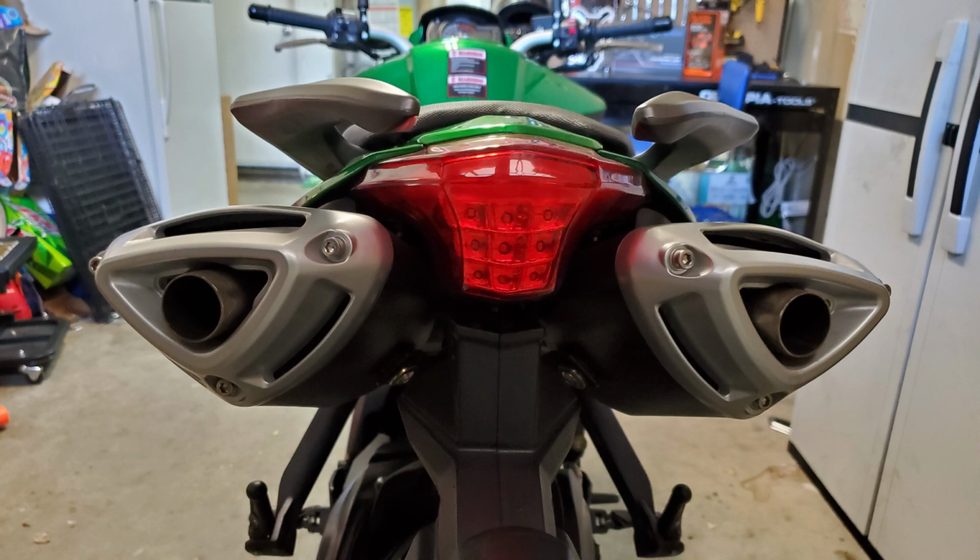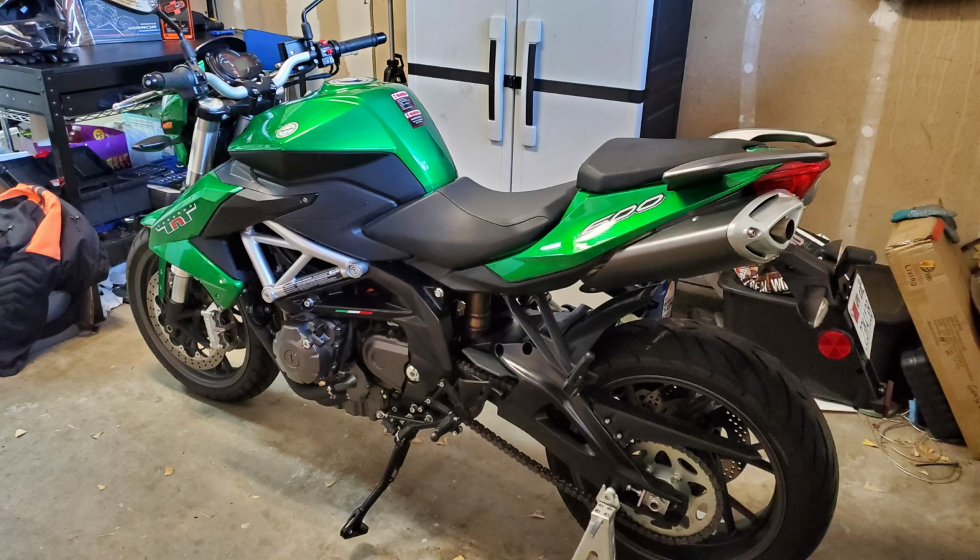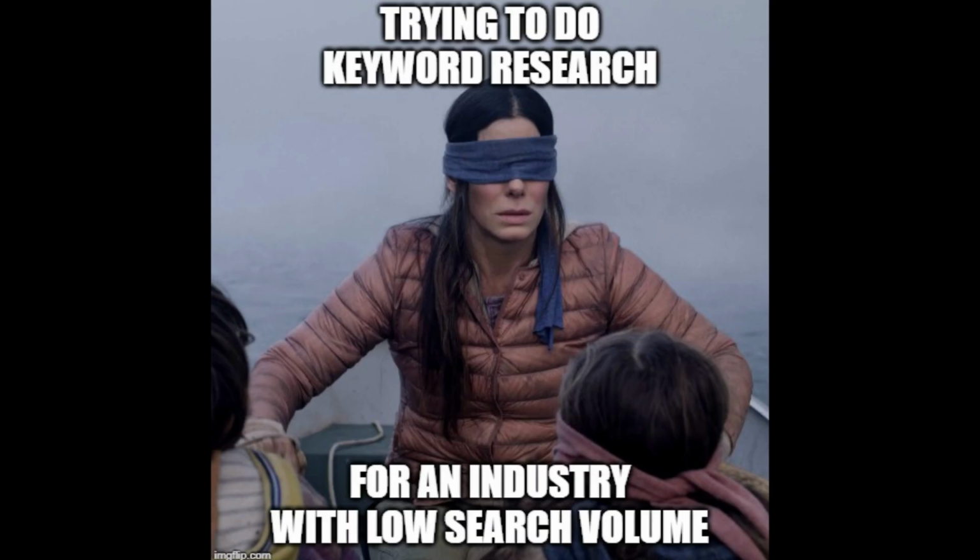And granted, these other bikes are made by Japanese manufacturers. They're well-known manufacturers, and you know you're getting a quality product whenever you buy them. But I do believe that Benelli just snuck in a little bit of extra features that a lot of people took for granted, and they just didn't have the marketing and the well-known name to really carry the brand in the US market as strong as they could have. So let's go over the Z650 first.